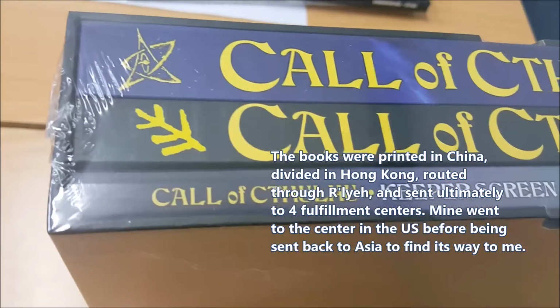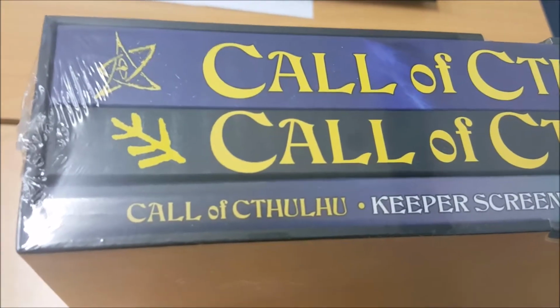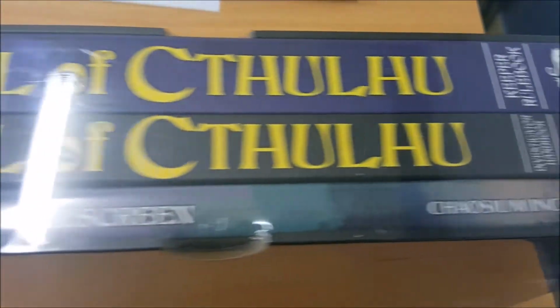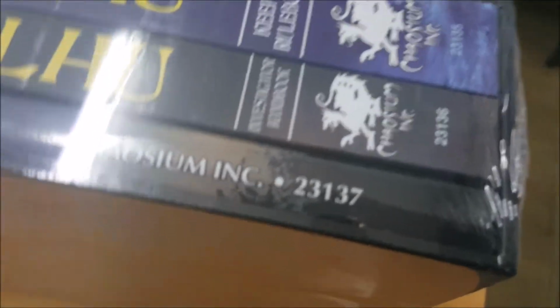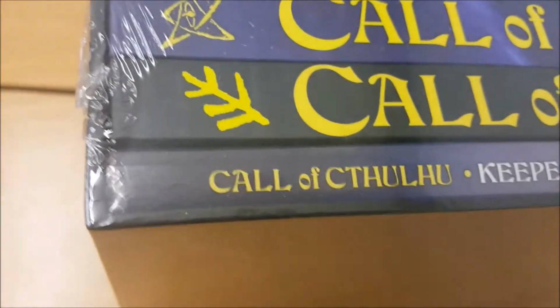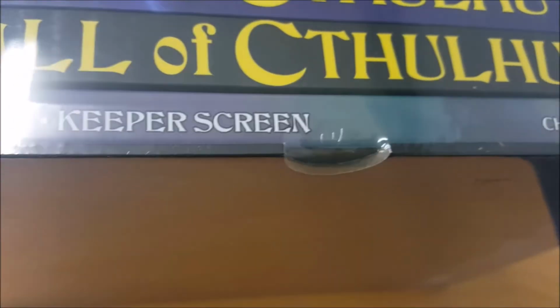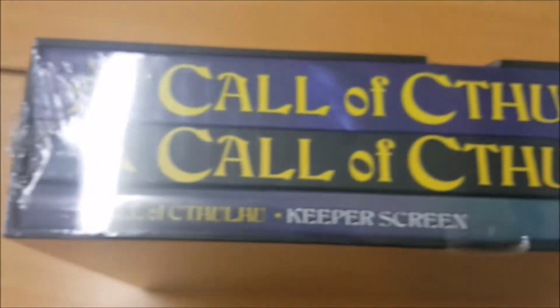So let's take a more readable look at the spines. So we have the Keeper's Rulebook, we have the Investigator's Handbook, and we have the very large screen. Those things fit inside the slipcase.